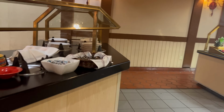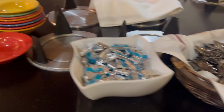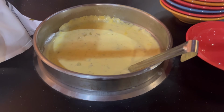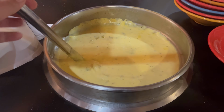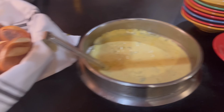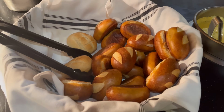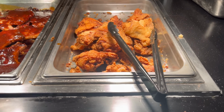Bringing you all the way back around. Let me see here. We got plates, butter. Okay, so this looks like a broccoli cheddar soup. Oh, this actually looks really good. Yeah, nice consistency there. Okay, broccoli cheddar soup. We have some dinner rolls. Very nice. All right, so here's the food.